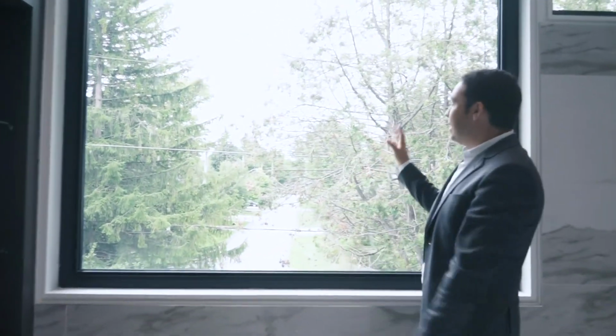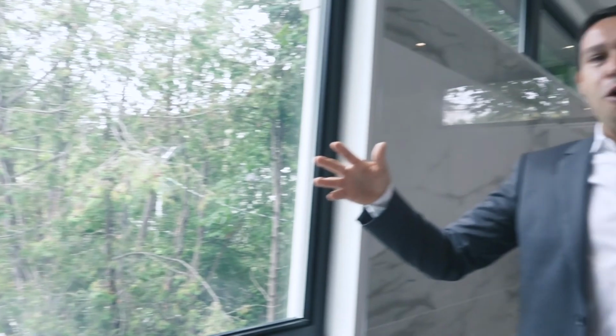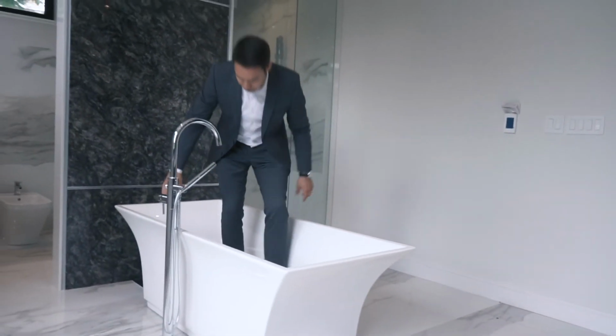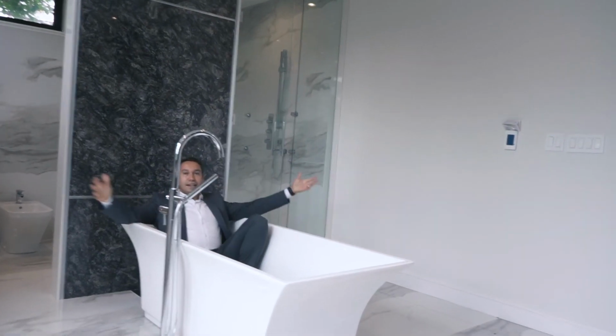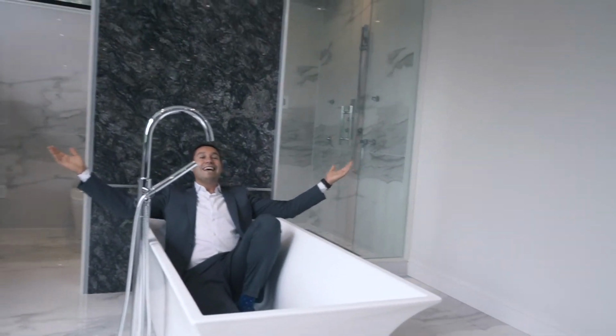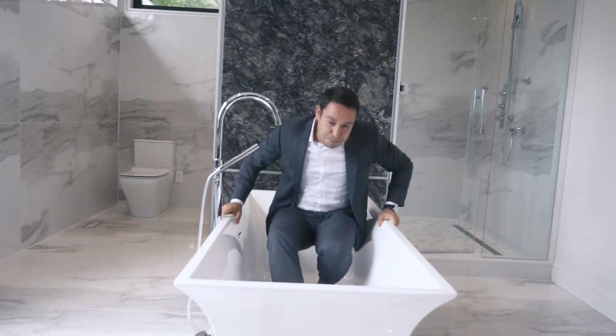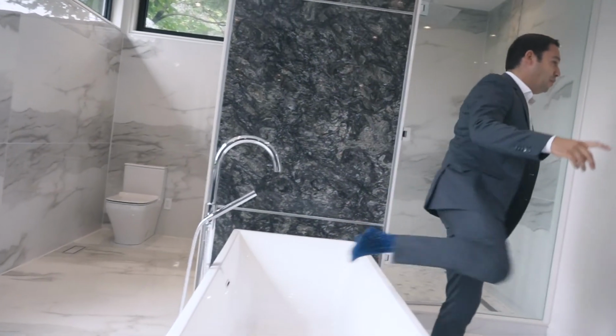Huge windows again, mature trees, not a lot of neighbors looking into your home because you really can't see them. Homes in this area have huge lots, so you're not in everyone's view. I think if you do end up buying this home, I will be joining you in your bathroom because look at that. There is enough room for at least 2 people to be here. That's it. $4 million gets you this beautiful tub, and if you wonder, of course it has the heated floors. I mean, heated floors is a must.